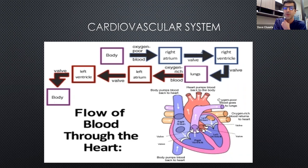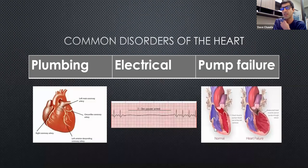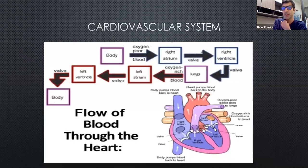Once it's replenished, it flows through the pulmonary veins into the left atrium, back to the left side of the heart. Eventually that will flow through into the left ventricle, and then eventually it'll go through the aorta and start feeding the rest of the body again. The valve that separates the left atrium from the left ventricle is the mitral valve, and the valve that separates the left ventricle from the aorta, and thus the rest of the body, is the aortic valve.